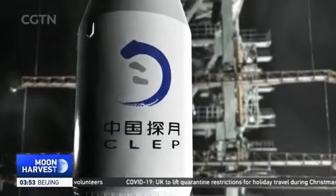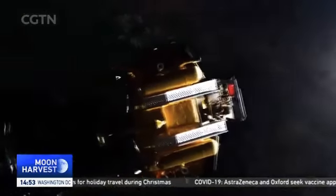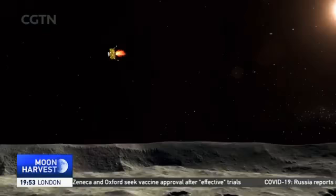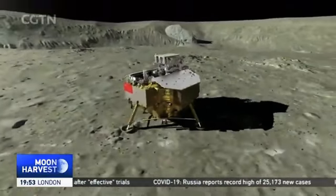7 months later, Chang'e-4 with a lander and a rover went into space. After a month-long journey, the probe landed on the far side of the moon, which is never visible from Earth, and China became the first country ever to manage the feat.